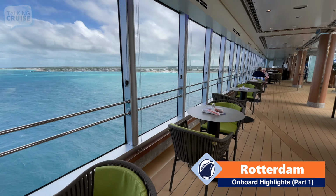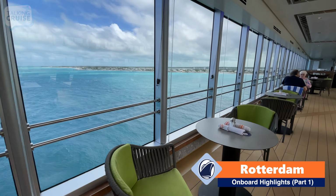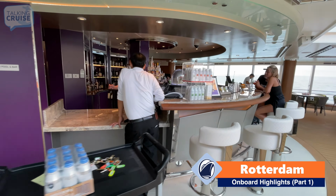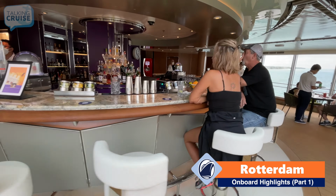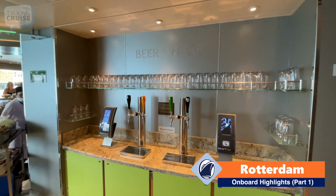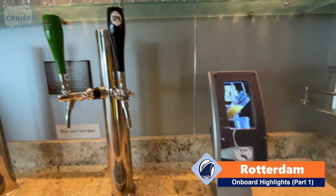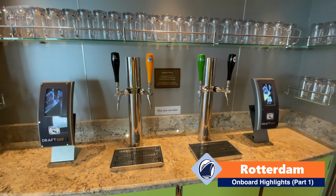This ship really does a great job of giving you that connection to the ocean, which is missing on a lot of ships today. Here is the Lido Bar, a very popular spot here near the Lido Pool, and they'll mix up any concoction that you want. They have draft Heineken beer and pretty much anything else. And something I think is really cool, especially if it gets kind of busy here, is they have beer on tap. You can just swipe your card and you can pull the beer that you want right into your own glass, self-serve.